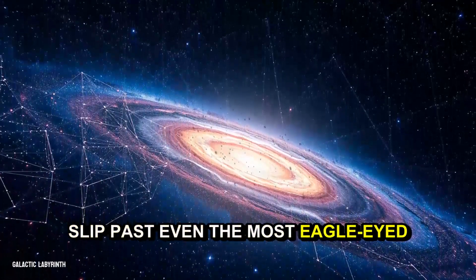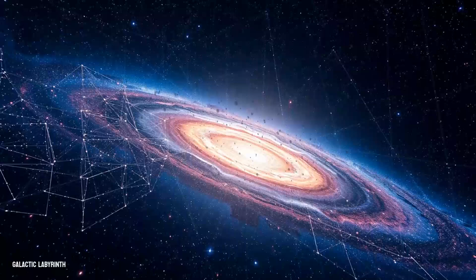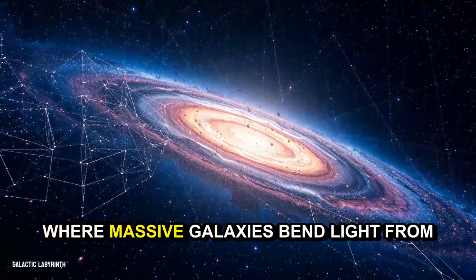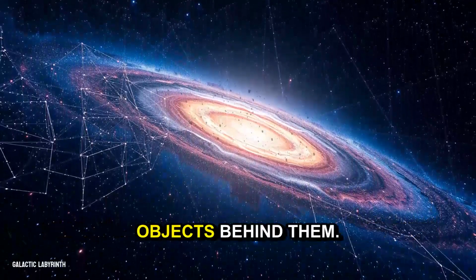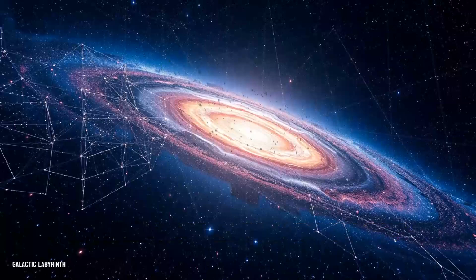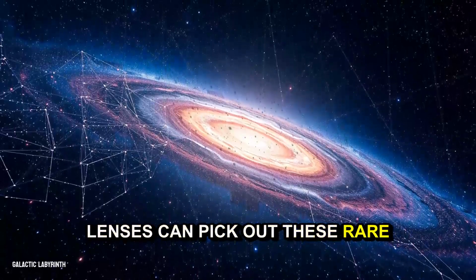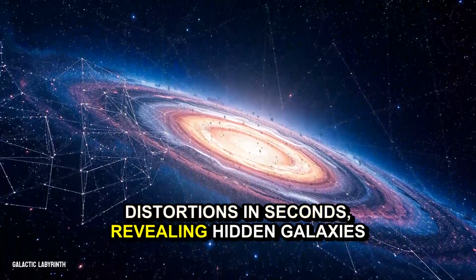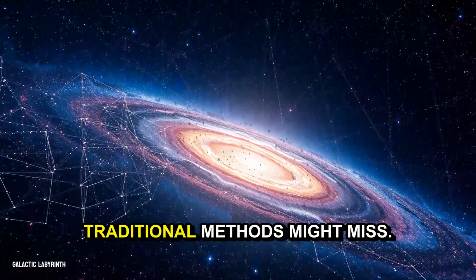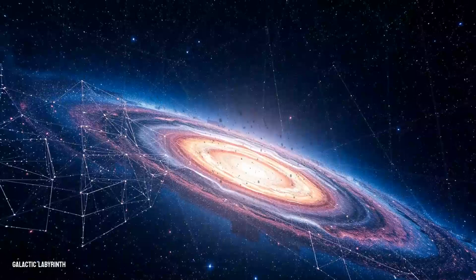Take gravitational lenses, those natural telescopes where massive galaxies bend light from objects behind them. AI trained on millions of simulated lenses can pick out these rare distortions in seconds, revealing hidden galaxies billions of light years away that traditional methods might miss.